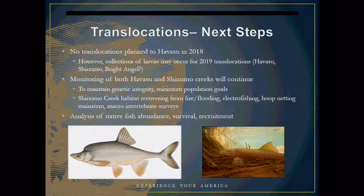So next steps for our translocations. We don't have any translocations planned in 2018. We are still collecting larval chub from the LCR, and they're hanging out at the hatchery, growing and getting strong for future translocations into Havasu and Shinumo, and ultimately, eventually, Bright Angel. We'll continue to monitor those fish communities in Shinumo and Havasu, and just check for the genetic integrity and population goals.